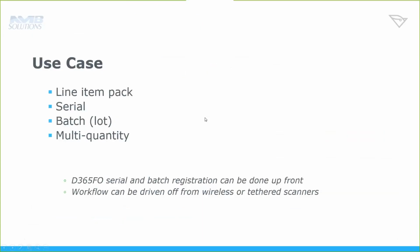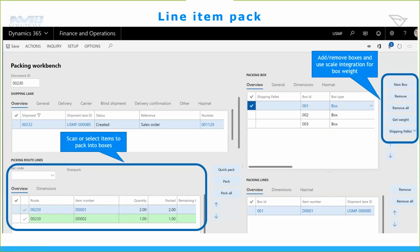Okay, so the next use case, we are going to look into how we do line item packing and talk about serialization, batch and multi-quantity packing as well. So let's look at, in this example, as we have mentioned, we have multiple quantities here. If there's any error during the packing process, the user has options to add or remove boxes, or we also have scale integration for box weight as well, using those additional boxes buttons.